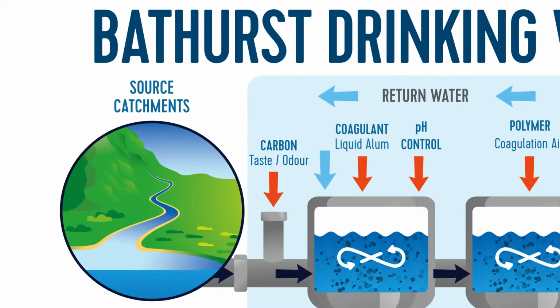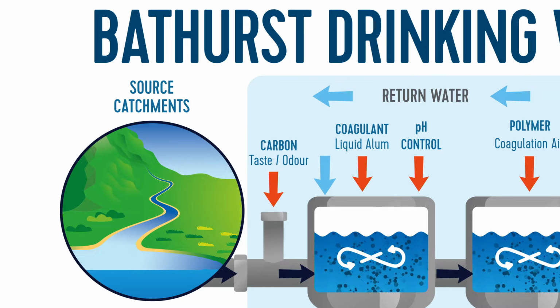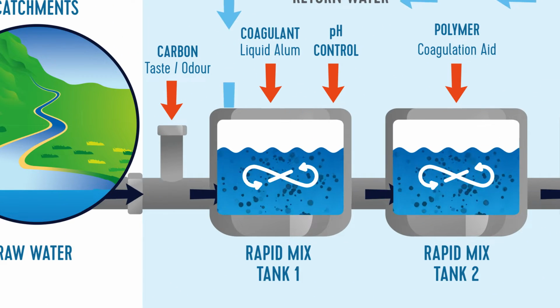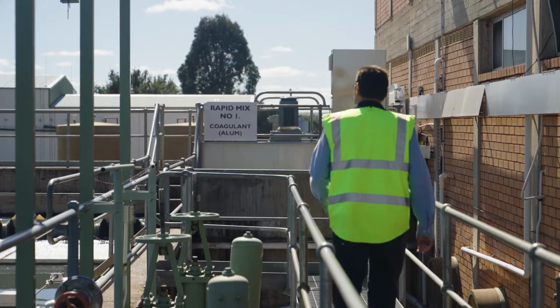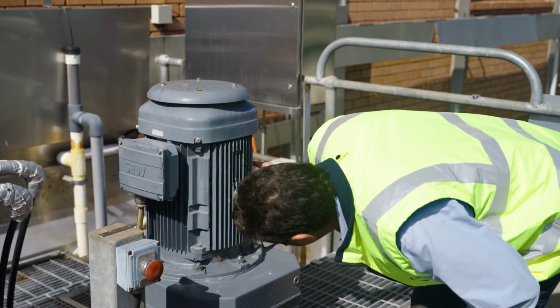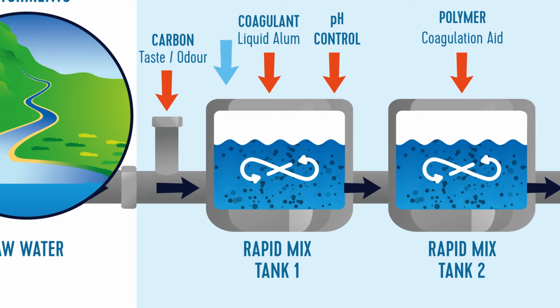Carbon dosing occurs first to remove taste and odour issues and any algae-related toxins. From there, the next stage is coagulation and flocculation, and this starts when the river water is pumped into Rapid Mix Tank 1, where it is vigorously mixed with aluminium sulphate, known as liquid alum, which serves to clump together the tiny particles suspended in the water. This is coagulation.